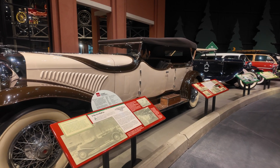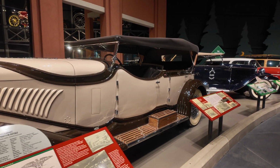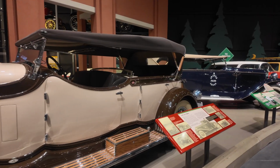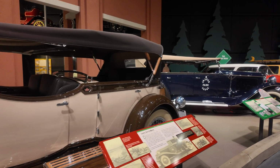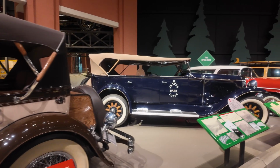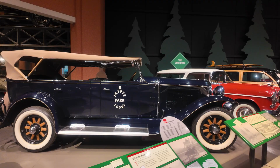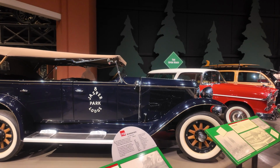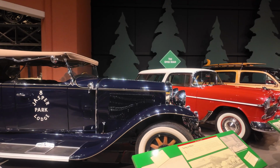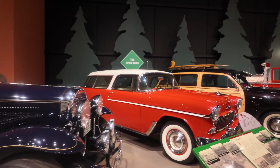This museum just goes on and on and on. There's a whole other section I haven't seen yet. Duesenberg Phaeton Royale 1929. Look at that. Just in such pristine condition. Ooh, a vehicle from the Jasper Park Lodge way back when. 1930 McLaughlin Buick. Beautiful. Oh, all of these vehicles are so beautiful.